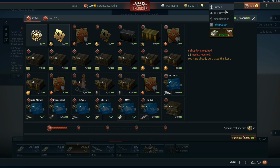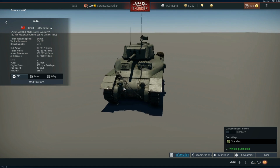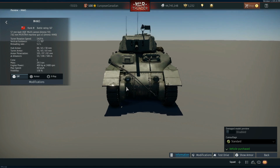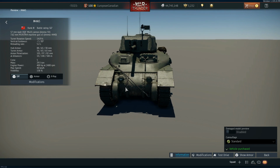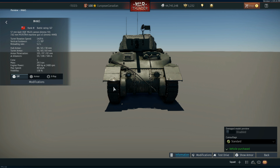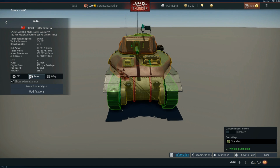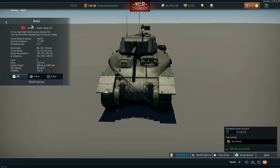Then we have the M4A5. This is a vehicle which is in the American tech tree at rank 2. Definitely not as good as some of the other offerings, mainly because it has just the 57mm, and it does gain a buff from the fact that you don't always see this vehicle a lot. So sometimes people will just shoot it and it'll bounce because they don't know where to actually shoot the thing. But overall, it's a very standard vehicle at rank 2.